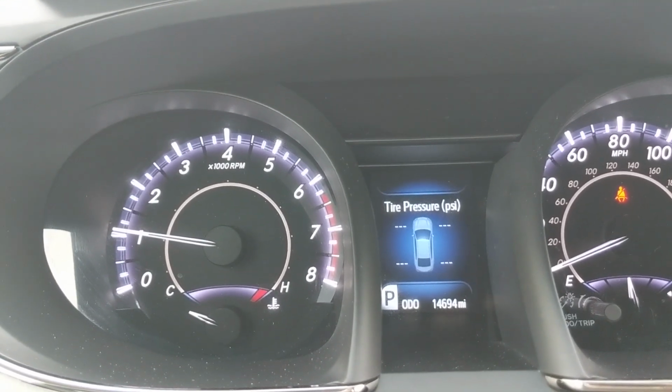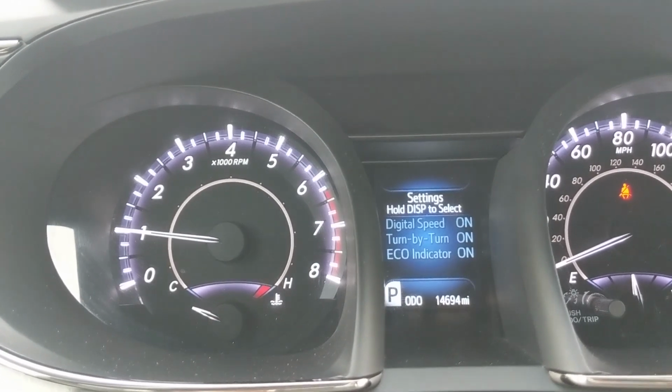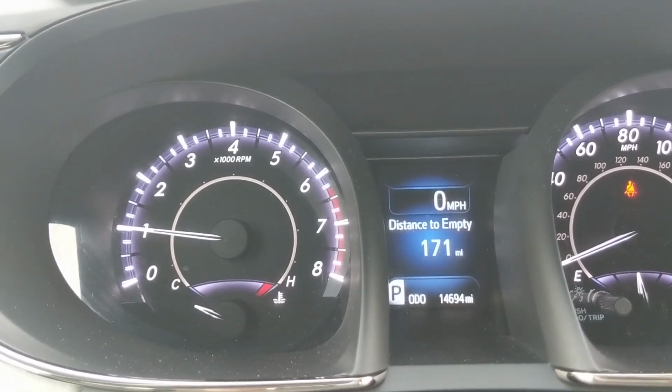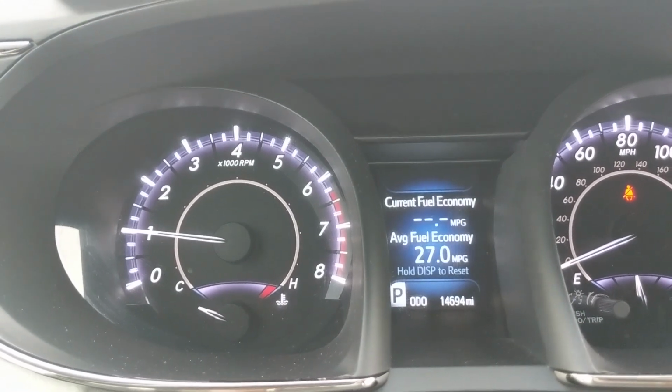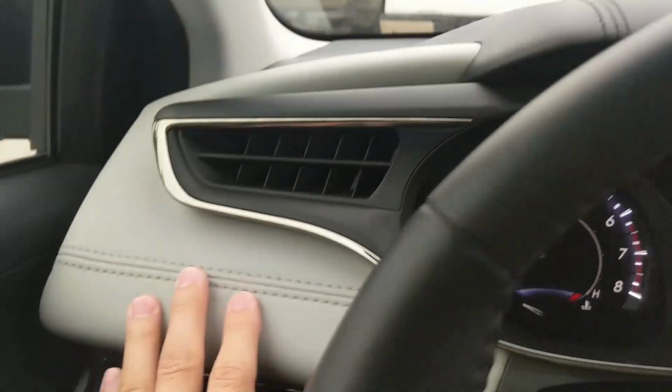Tire pressure, give it some time, that would pop up. Let's see here. So I'm going to keep it on fuel economy so I can give you an idea of what I'm going to get. I like the dash.